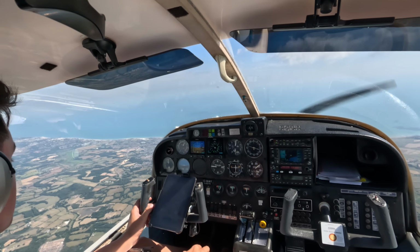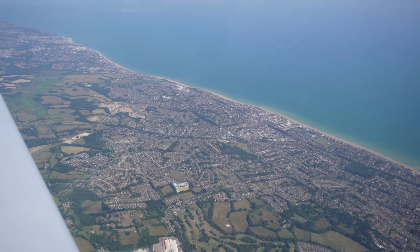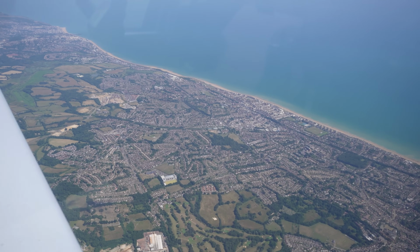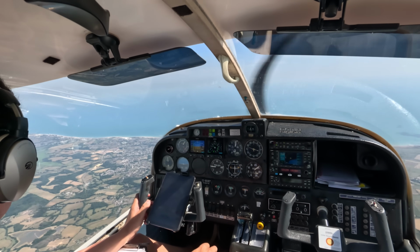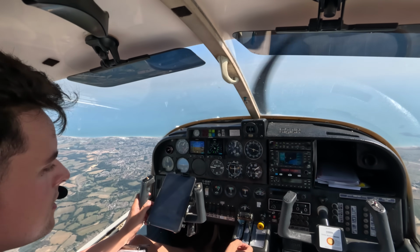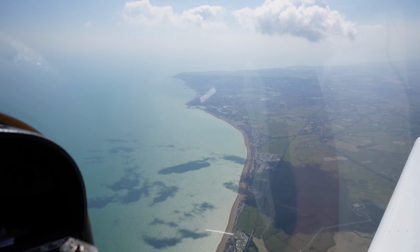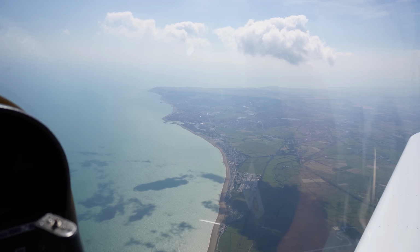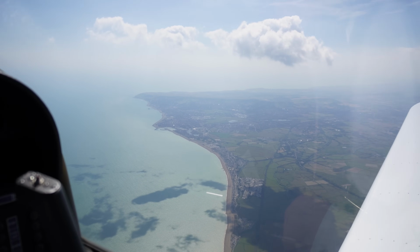Okay, so we're coming up to the coast now. We are going to be over Eastbourne, just over there. Currently at 5,000 feet, and it is nice and smooth. Cruising, we're burning 35 litres an hour, and life isn't too bad.